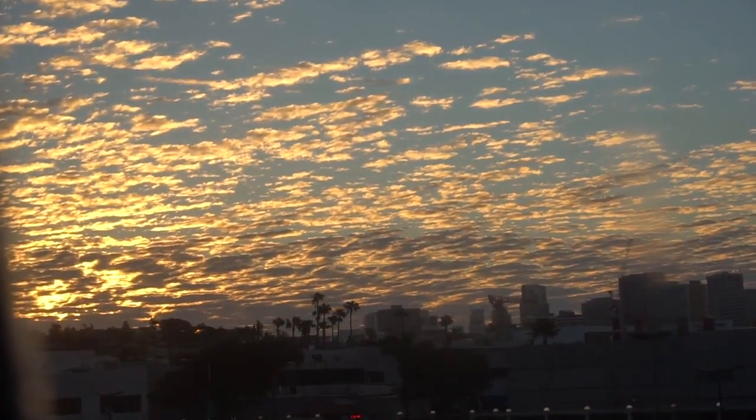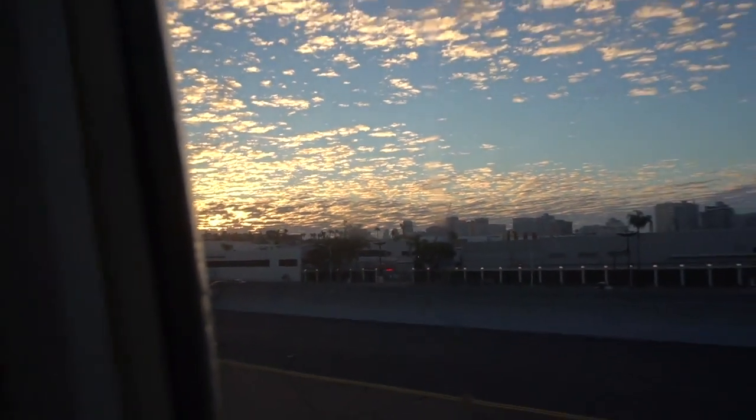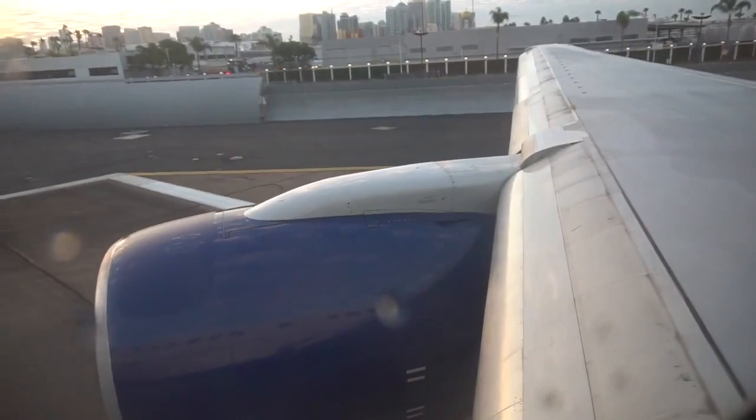Delta 1418, let me try to be ready for immediate traffic approaching a 4-mile funnel, runway 27, line up and wait. We ready, Delta 14. 27, line up and wait, Delta 14.